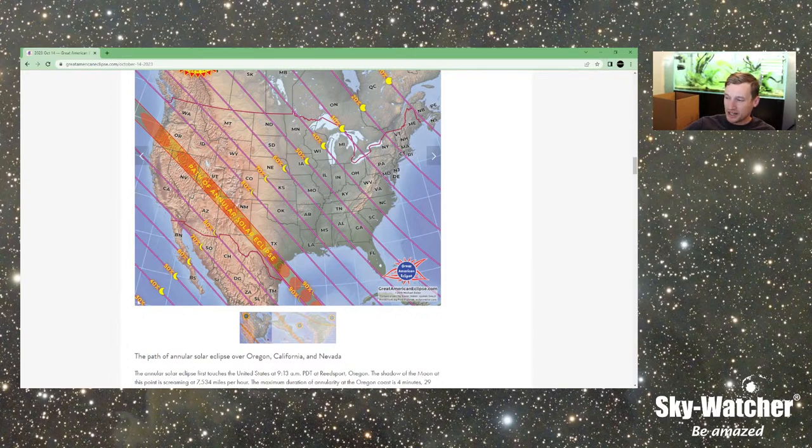And then you can see as we branch out to the west, the southwest, and into the northeast, you can see the percentage of the sun blockage from there. It's pretty good across most of the U.S. Minimum, you're talking about 15% up in Maine, so it looked like a little cookie bite got taken out of the sun. But if you're in the majority of the United States, you're looking at 30 or more percent. Especially if you're out west, you're looking at 80% coverage. But along that path, you can get that very cool ring of fire.